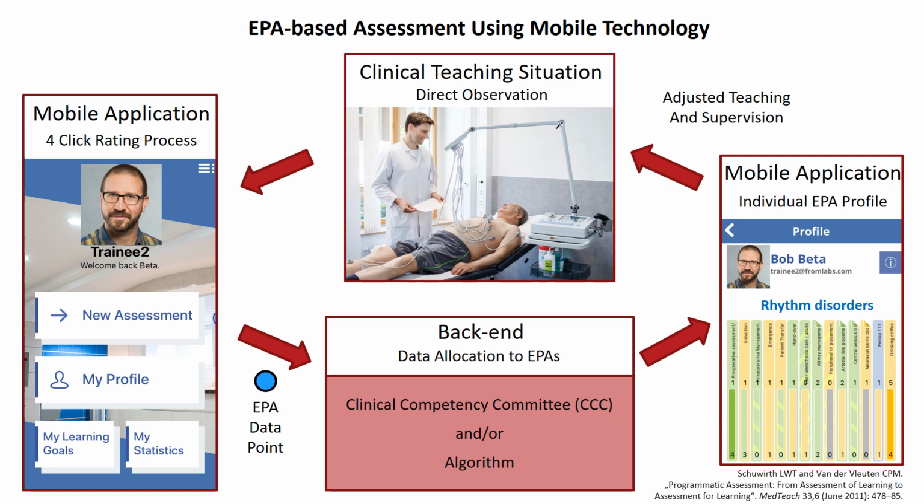And in a way, such apps do not only facilitate documentation, they are also like a track record and give you the overview of your competence levels in the different EPAs contained in the core curriculum. So we have really an important double function of such apps. One is they reduce the documentation time, and this is something we want, because we don't want the trainers to invest too much time in these assessments. So at least the documentation should be facilitated.